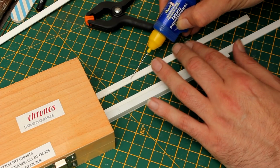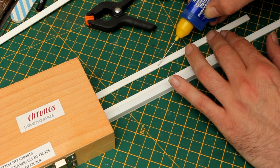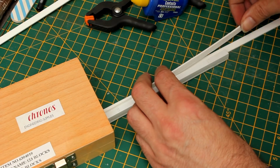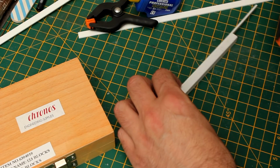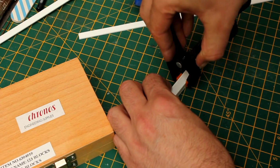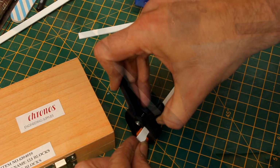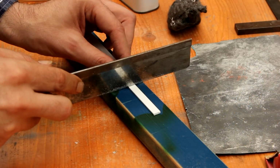Back to the post cores, the deliberately overlong strips of styrene were given a healthy and liberal coating of cement and then carefully laid into position, using scrapped styrene spacers when necessary. Once in place and I was happy with the positioning, small spring clamps were applied to hold it all together, and the entire unit was then left alone until the cement had done its thing.